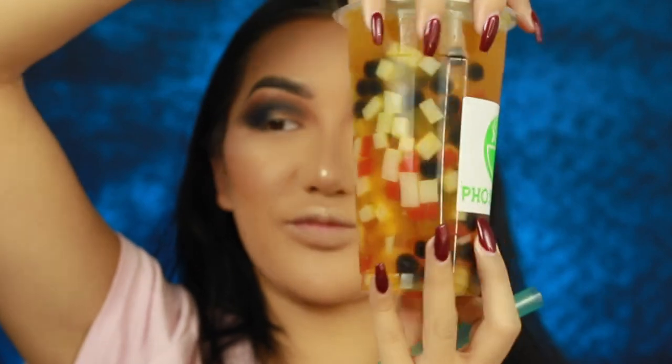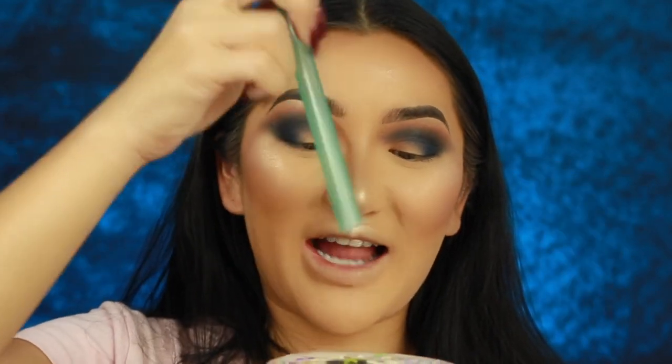I actually got tapioca today. You have to make sure you shake it all up. Oh my god, look at all the toppings I've got. I love it, full of toppings. It's like a snack and a drink at the same time.